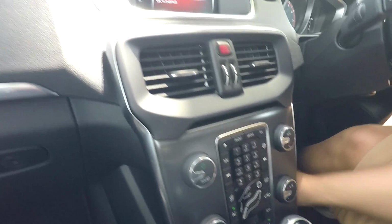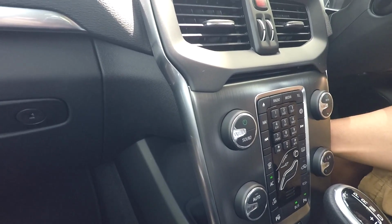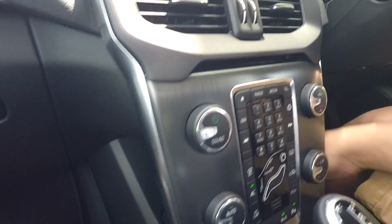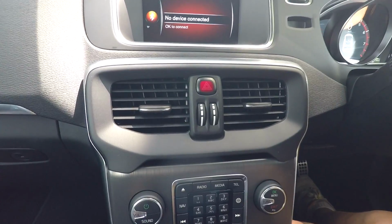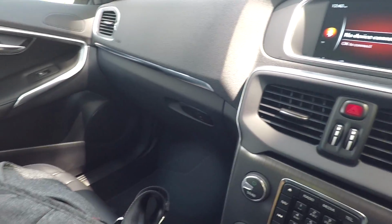Okay, so this is also the same waterfall dash design where you can put stuff behind here. But yeah, you can put some stuff there. See, our editor Keegan is a Volvo fan. He has a V40. Alright.